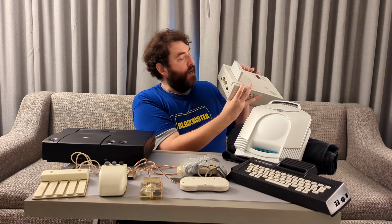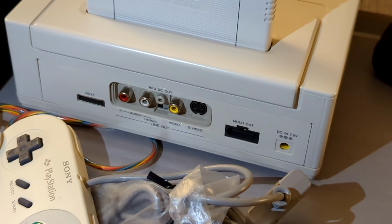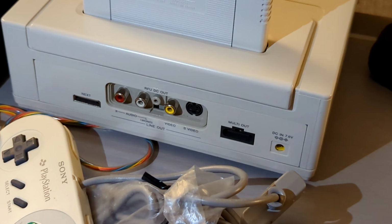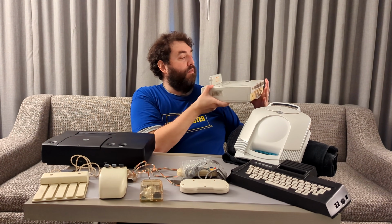On the back, you'll see it has a special expansion port called Next. It also has native composite and S-video out, as well as a multi-AV out. This, we know firsthand from years ago, does support RGB, just like the Super Nintendo does, and of course it has a power supply. Very awesome system.